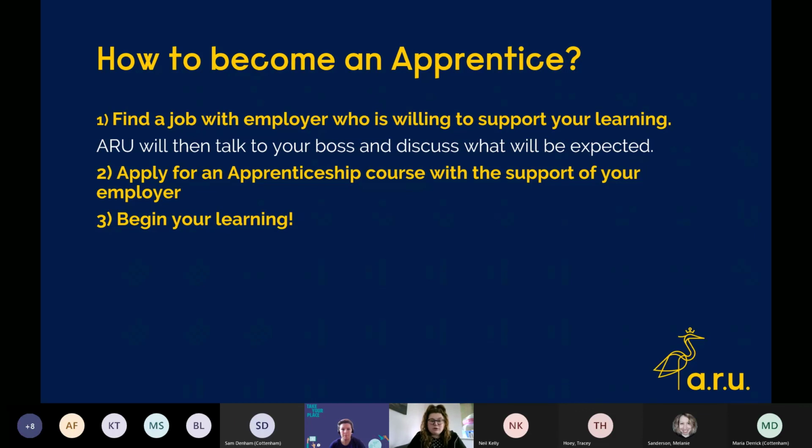We will then talk to your employer and discuss what's expected for them. So we'll tell them how much time they're going to need to allow you to come away to study, how much they're going to need to support you, and so on. And then you would apply for the apprenticeship directly with us. That's just filling out an online application. It's a little bit different to the normal route, which would be applying through UCAS. It's a direct application to us, so you don't need to have your four university choices like you would if you were studying completely on campus. And then after that, it's just a case of beginning your learning.